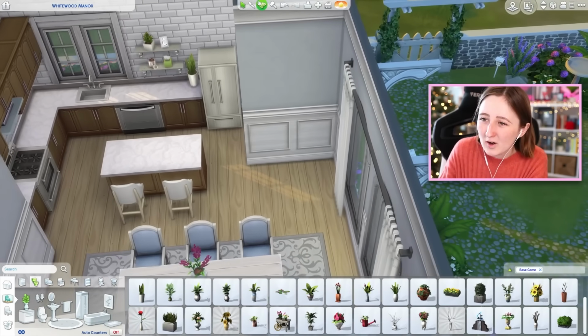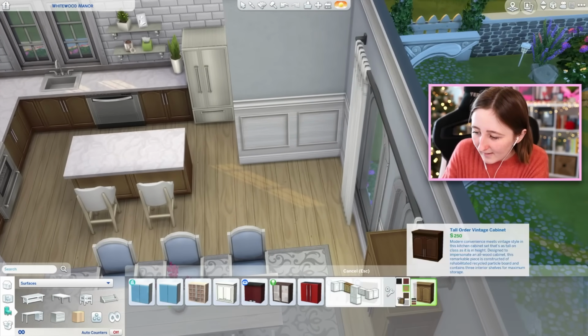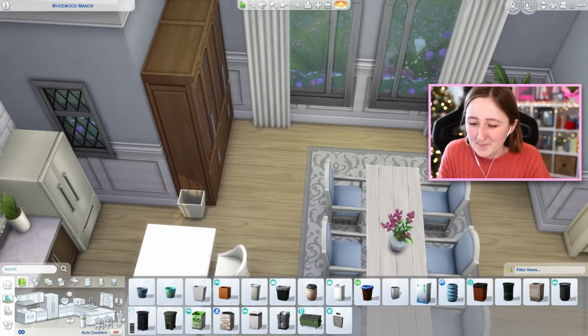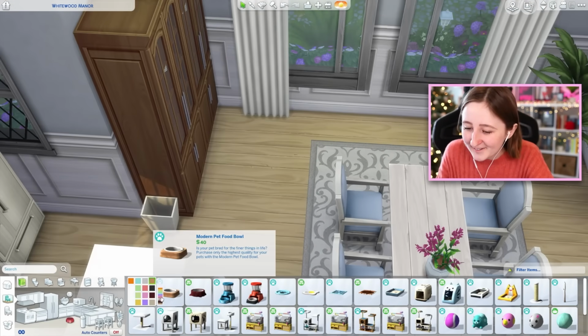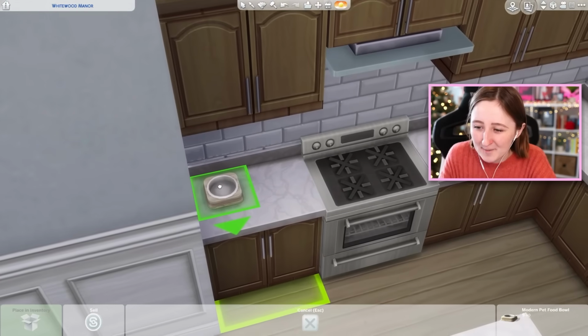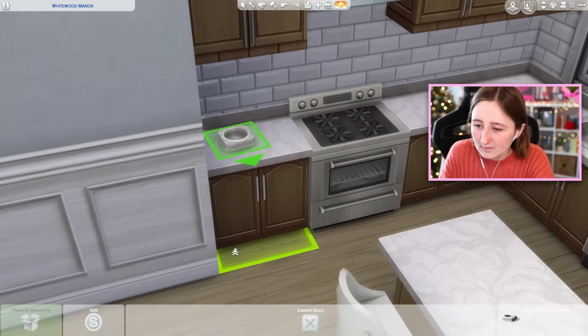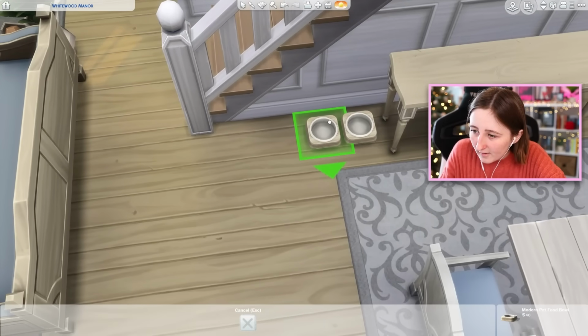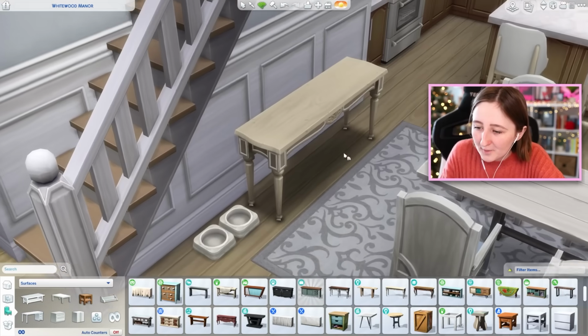I don't know what to put here. See, I was thinking about doing a couple of these cabinets. I think that's actually kind of realistic. Should we get some pet bowls? Just, you know, in honor of our past selves and how excited we would have been about it. Should we grab a couple? What if we put a cat bowl on the counter? No, let's put them on the floor. Well, how about both of them on this side? Oh, there you go. Pet food and water bowls.